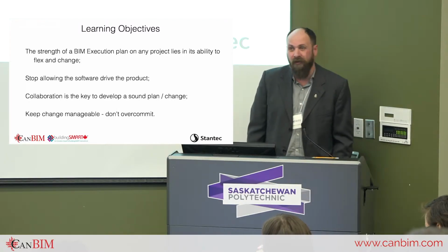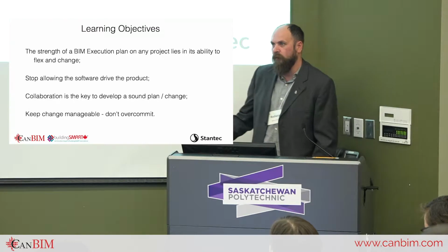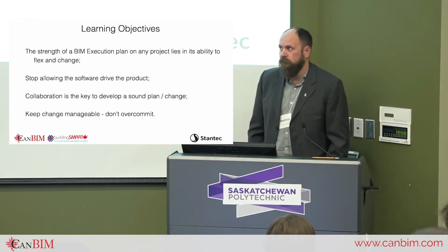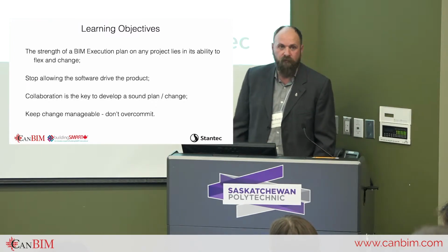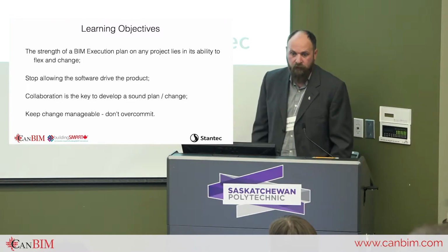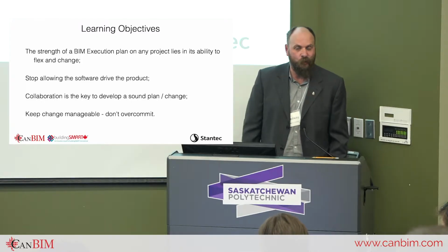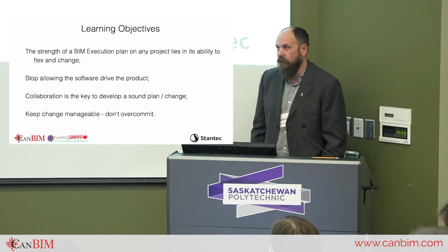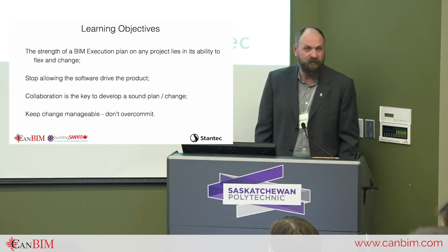Smaller projects where you cookie cutter them and recycle BIM execution plans from one project to the next, those do generally work, but when you have a larger project, 99% of the time it's not going to work. Stop allowing the software to drive the project. We've probably heard it all the time: that's the way Revit works. That's not the right answer. We've got to start looking for out-of-the-box solutions. How do we get around this problem? We can't just hit a roadblock because that's the way the software is built.